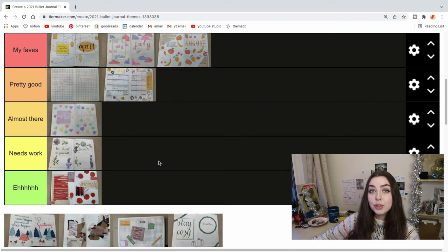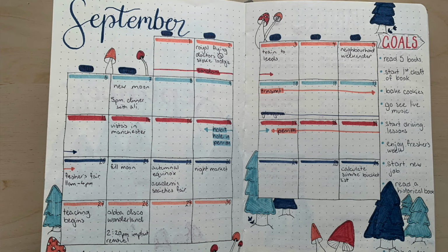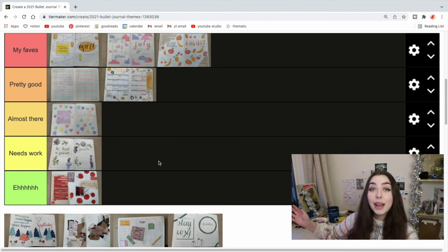Okay, now we are on to September. September was a bit of a weird one for me. It took me forever to figure out how I wanted to do this theme in practice, but I do think it was very seasonal. The red and the blue and the change of seasons and the mushrooms. We had mushrooms growing in our backyard, so it was really cool drawing them when you could see them around you.